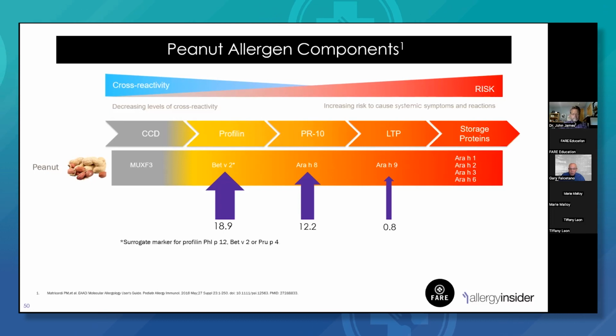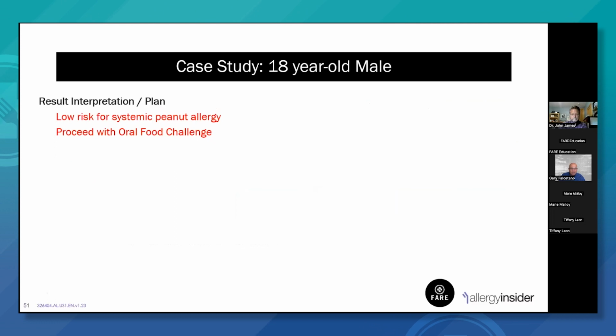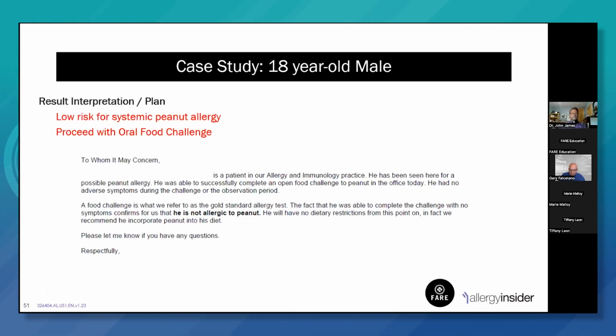So the next step for him and his allergist was to actually have an oral food challenge because he was at low risk. He ended up passing that food challenge without any symptoms at all. This is actually the note that was written to the military academy that says he is not allergic to peanut. They recommend he ingest peanut every day, as a matter of fact. He, as a side note, loves Uncrustables and eats them pretty much every day.